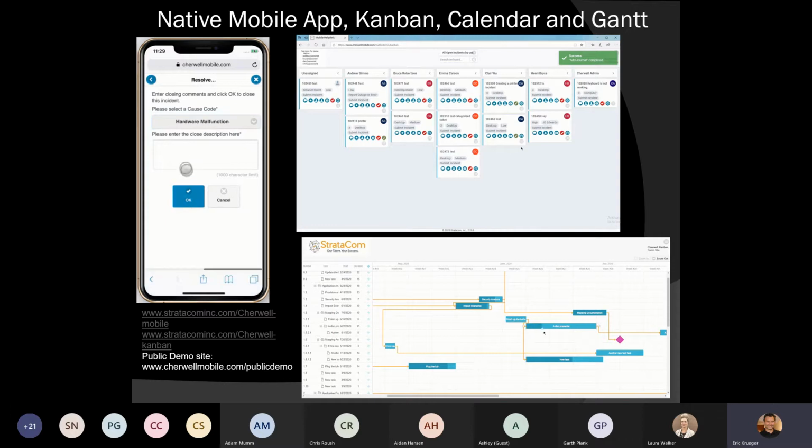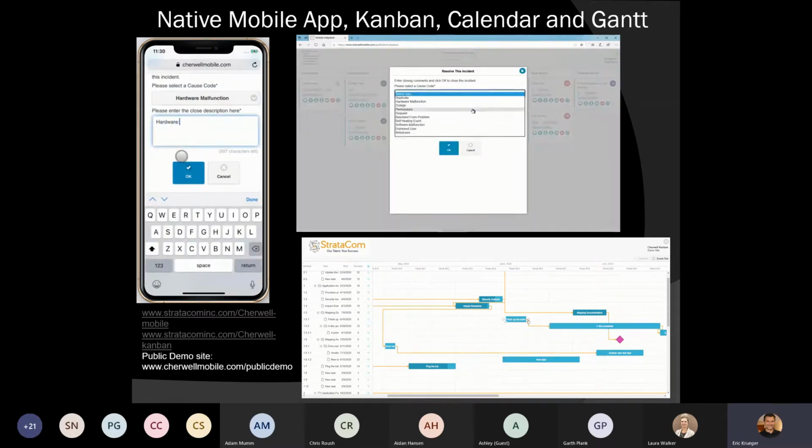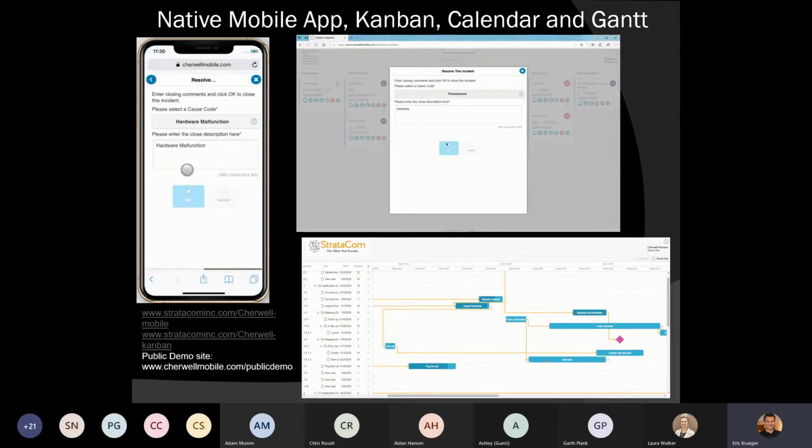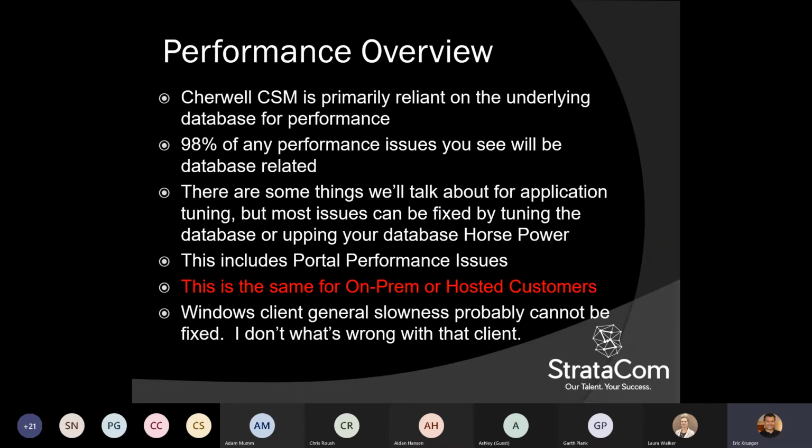So if you have a mobile need or want to try out the Kanban, or you're like a PPM and ITPT and want a Gantt interface, contact Laura or Steve and we'll get you set up on a test instance of our mobile Kanban framework. I'm going to skip that.